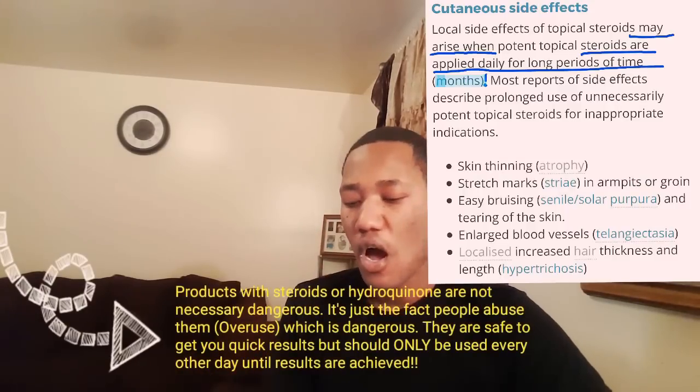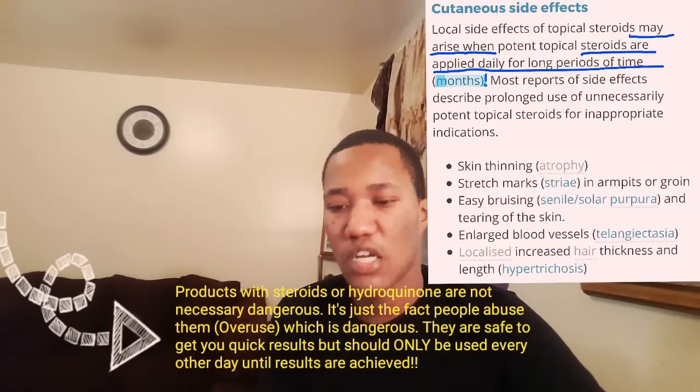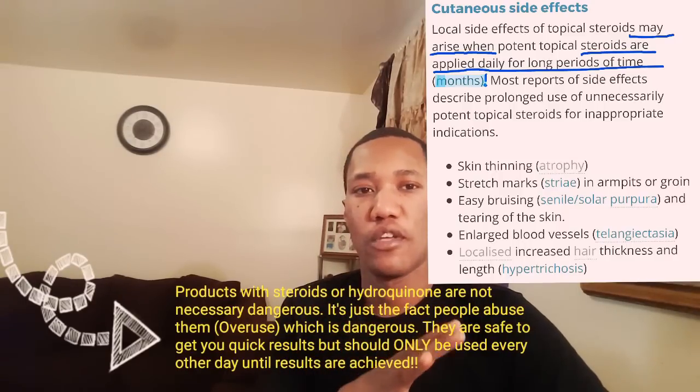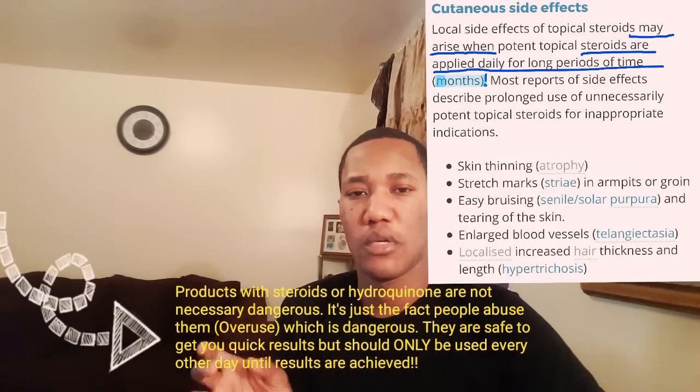they noticed that the two work fast together. Now, the product does contain hydroquinone, and I wanted to discuss what hydroquinone is. I don't think that anyone should be afraid of hydroquinone. It's not going to damage your skin. Hydroquinone will damage your skin if you abuse it, okay? But I'm going to make another video and upload it tomorrow, or maybe the day after, explaining how hydroquinone should be used.